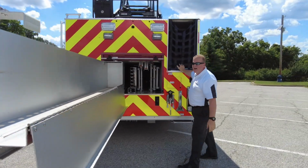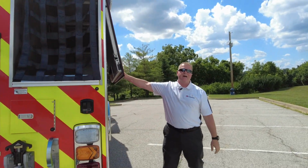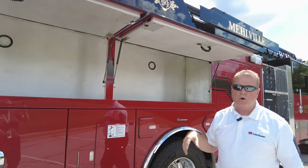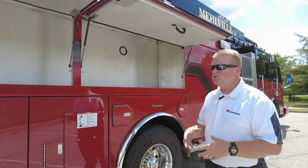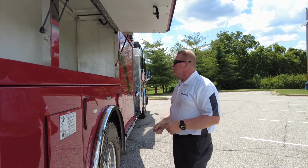Over here, we also have 5-inch supply. Another really cool feature on this particular truck is the 5-inch storage. If you come around to the side, you can see where we have these lift-up doors. This is a really nice feature for the department whenever it comes time to reloading all that supply line. Ladder trucks usually are not the easiest to reload, but this particular truck has a really nice setup, so it's really easy to get in and out of.